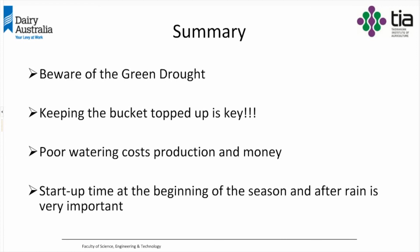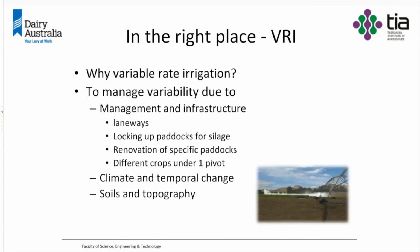So just moving on quickly to variable rate irrigation, putting the water where we need it. Why variable rate? Well, variable rate is important to enable us to manage variability due to management and infrastructure. It could also be used to be able to manage variability due to our soils and our topography. So we've already shown that on a particular site we could have big differences in our readily available water across that site. How do you manage that? And variable rate irrigation is one way that you can manage it.